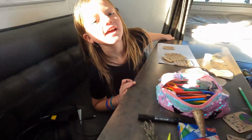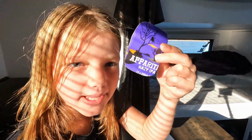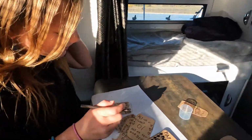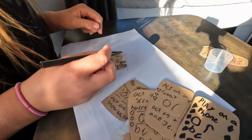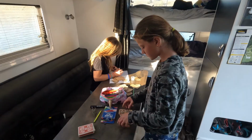RJ's charades. It stands for Riley and Jade's charades. And what have you been doing? We're making cards out of cardboard. And putting paper on the back. So cool. I've not finished these ones.